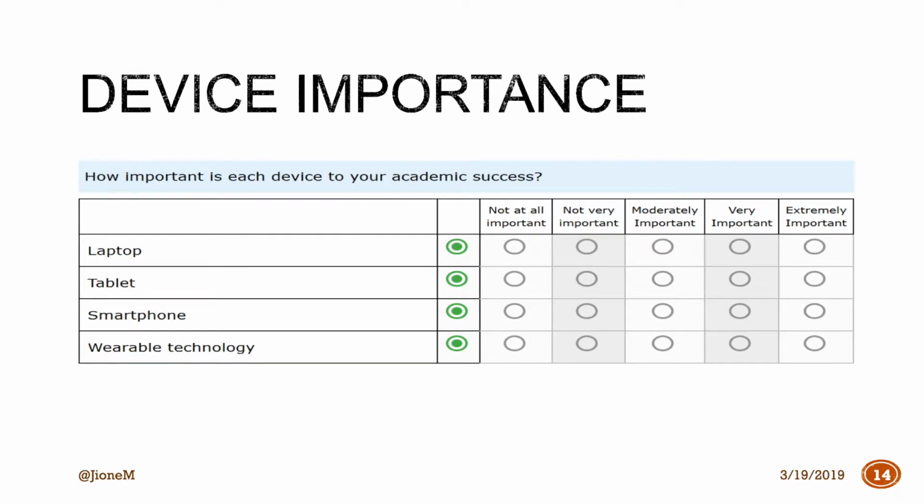How important is each device to your academic success? And it goes from not at all important to extremely important.